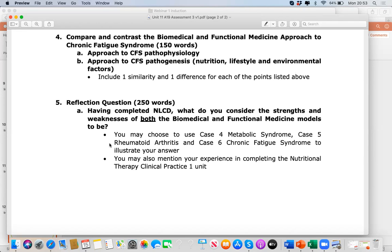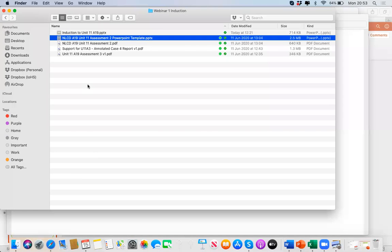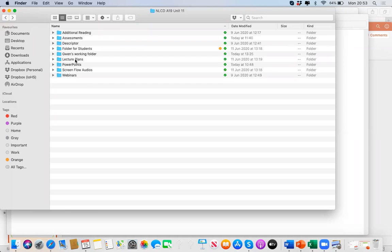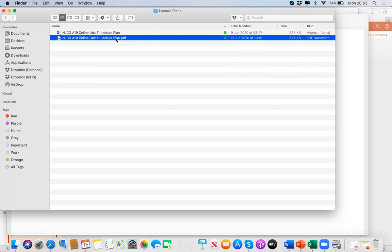So they're the assessments. Assessment 1 is a quiz, like I said, 5 attempts, the usual. You have the webinars we've gone through. So what I would do just at the end, for anybody, and I forgot to put it into my folder, of course, is just to have a quick look at the lecture plan.